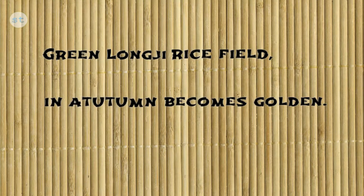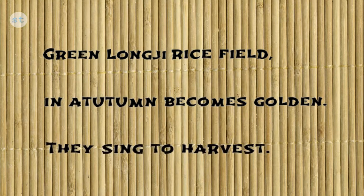Green Longji rice field in autumn becomes golden. They sing to harvest.